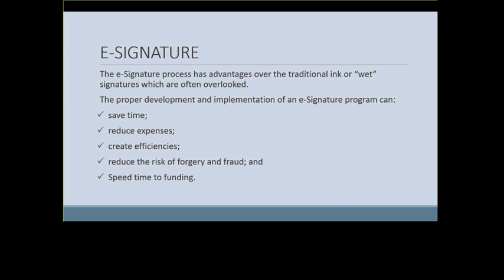And now we have to get to, Allison, next slide. Is it enforceable?